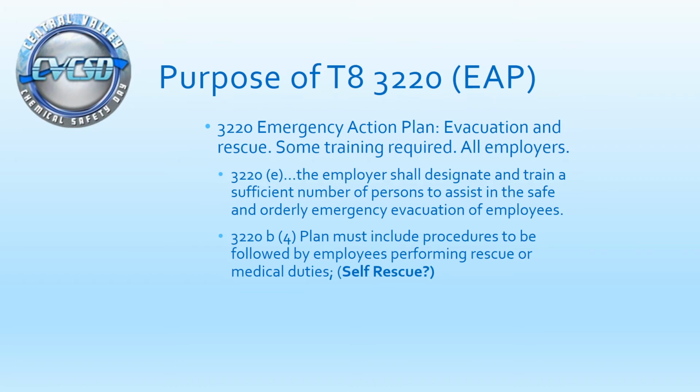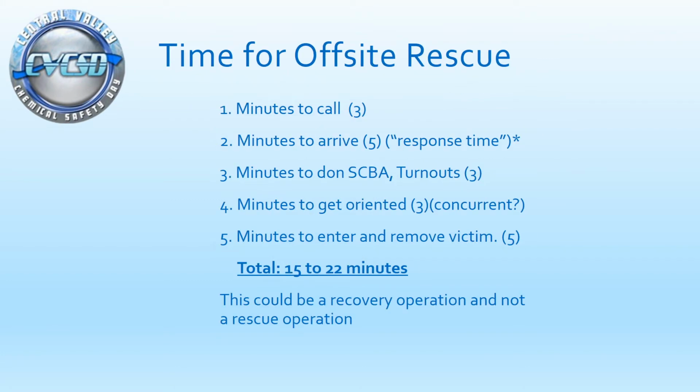The purpose of Title 8, 3220, Emergency Action Plan is for evacuation and rescue, and some training will be required by all employers. 3220(e): the employer shall designate and train a sufficient number of persons to assist in the safe and orderly emergency evacuation of employees. 3220(b)(4): a plan must include procedures to be followed by employees performing rescue and medical duties, not just self-rescue.